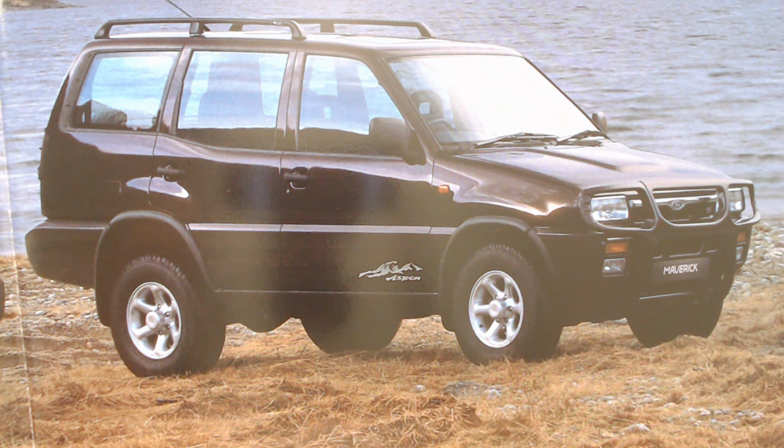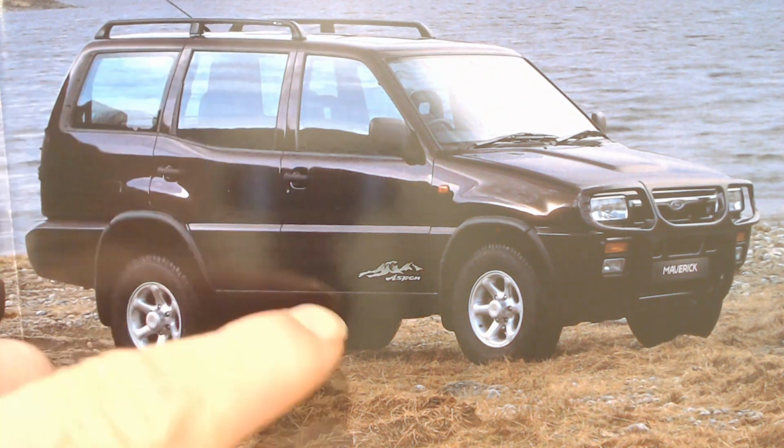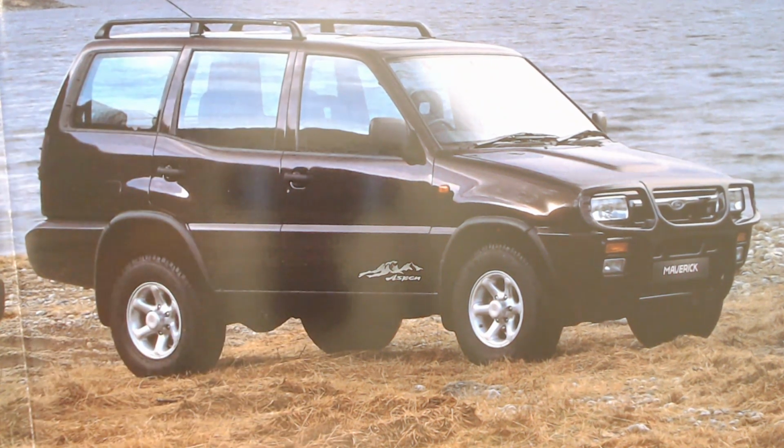I should really call them a 3-door and a 5-door, shouldn't I? As it has got a big door on the back. You can also see these roof rails on there as well, which I'm surprised on the base model. But anyway, let's move on.